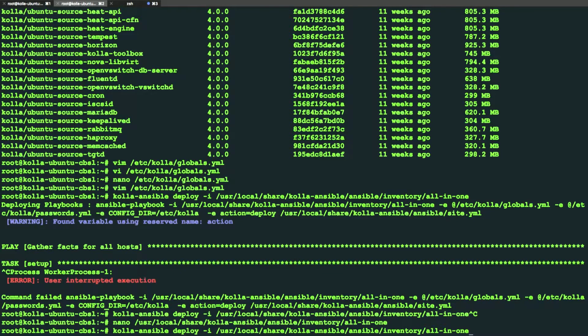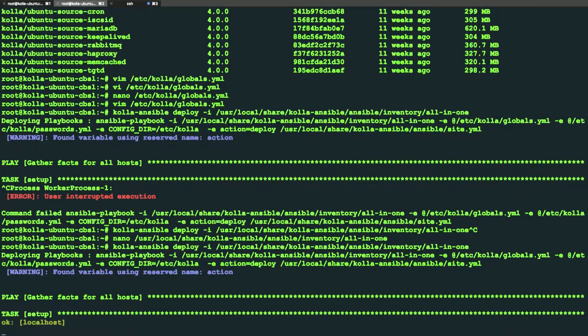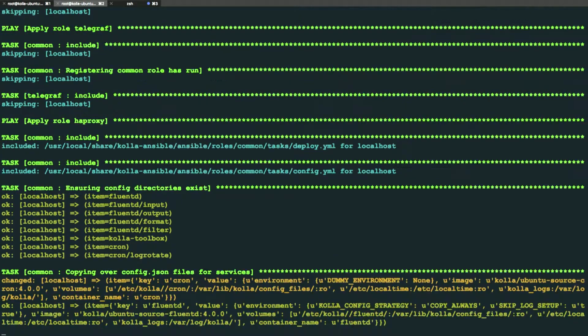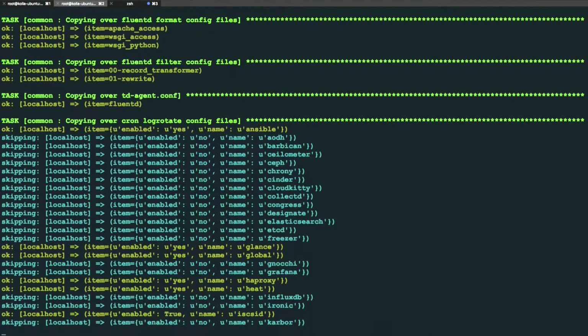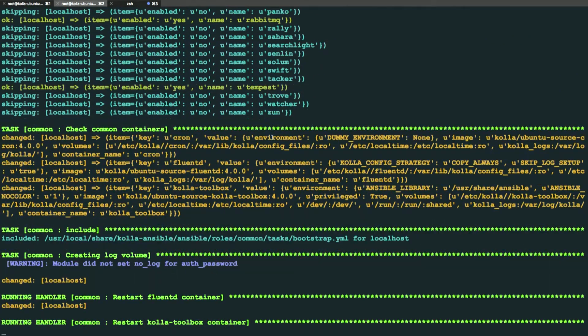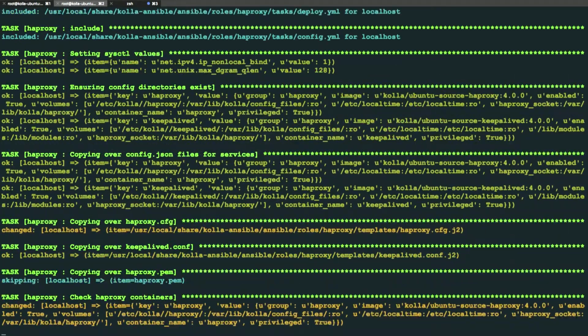So kolla-ansible deploy. I tell which inventory file to take. So now it does all the setup it needs. It contacts the nodes. Okay. I'm going to let this run. And I'm going to go back to my presentation.